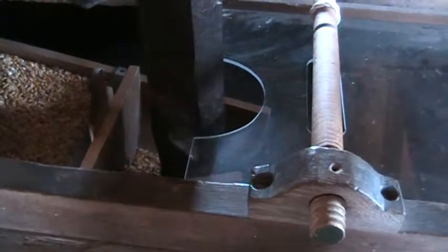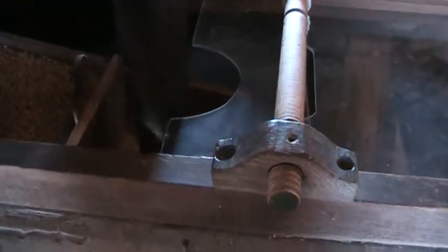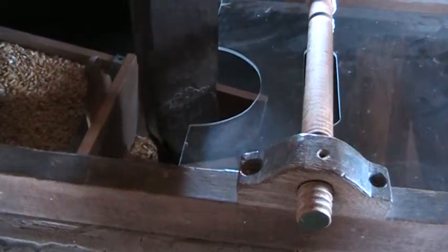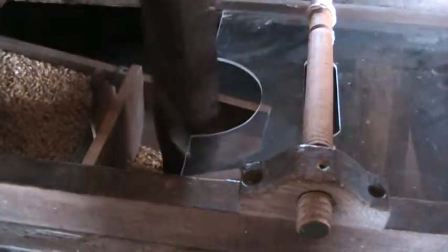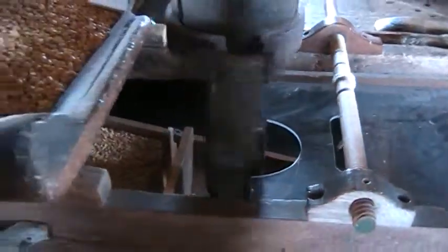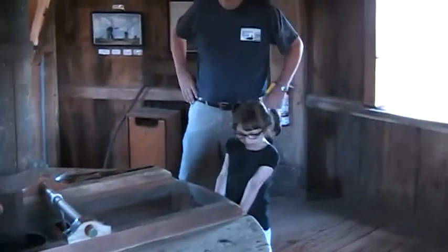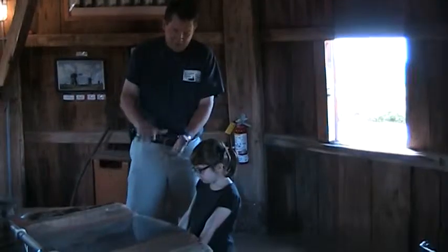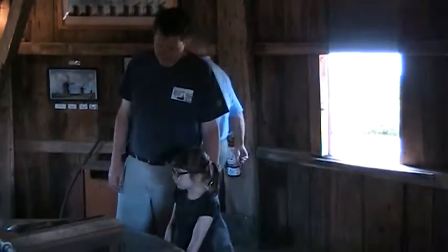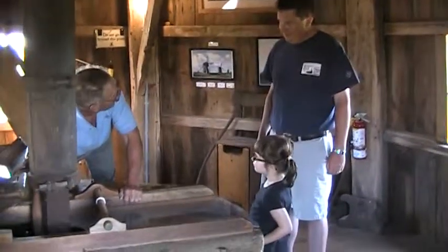Well, this is where it's going. It hasn't got it yet. See the corn is starting to flow a little bit in here. So that's turning the stone. See the stone turning? Good, huh? Makes a lot of noise. Philadelphia doesn't make this kind of noise, does it?